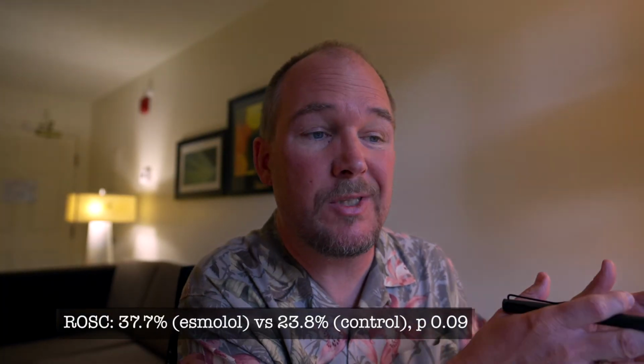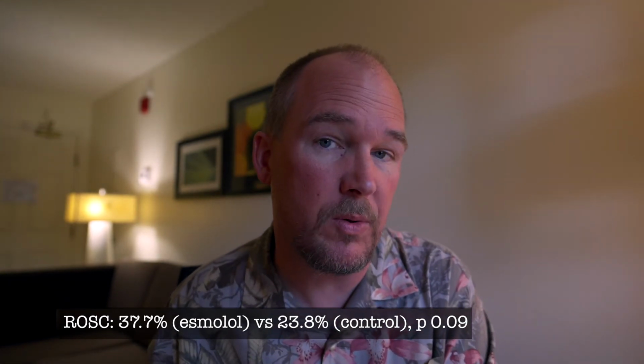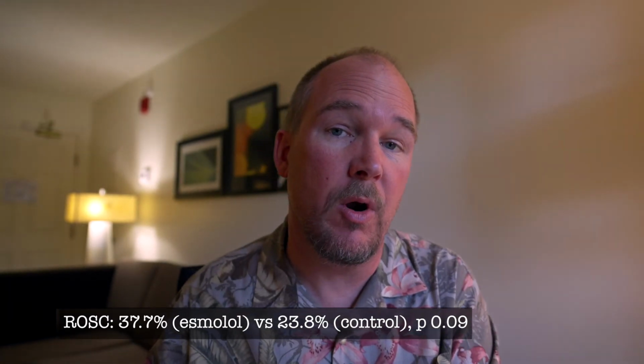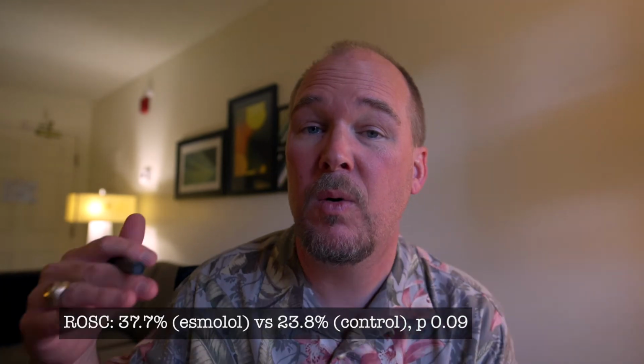Well, let's talk ROSC, shall we? Because that's what we want to know. Basically, they found 38% of the patients in the Esmolol group had ROSC compared to 24% of patients in the control group. Now, that is clearly a trend. It's promising. But if you look at the p-value, it is not below 0.05, so not significant.